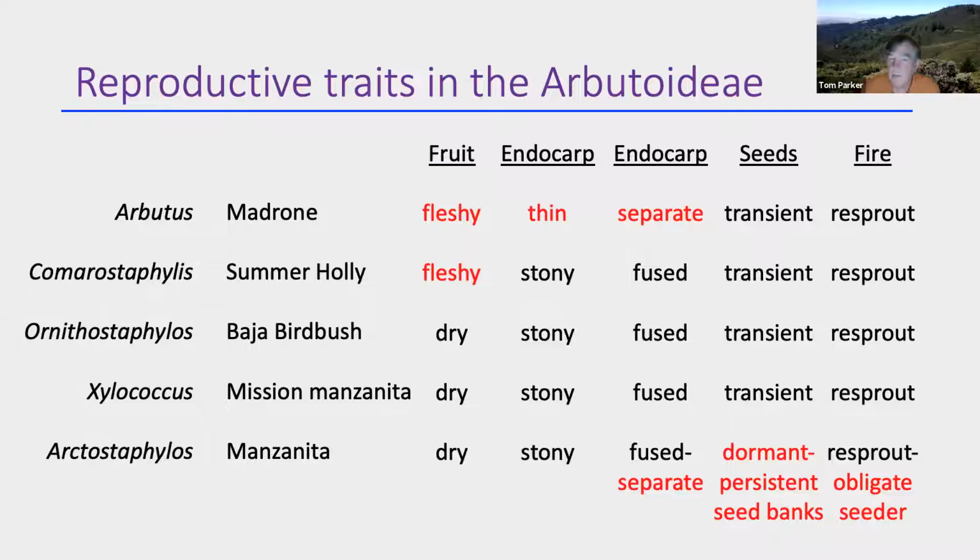And you can imagine why that might be, because they're in a very dry habitat, and having fleshy fruit means you're pumping water into a structure during a dry season. So it's kind of an interesting shift there. The endocarps in the second column, they're thin in Arbutus, but they're stony and thickened in all the other genera. You go to the second column of endocarps, the Arbutus, madrone endocarps are all separate. And then all the others are fused that we were seeing in those pictures, except when you get to Arctostaphylos. Some of them are fused, like in Big Berry Manzanita, and some of them separate to some extent.